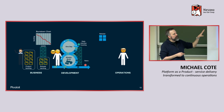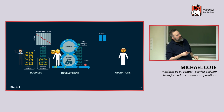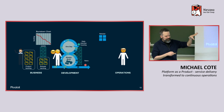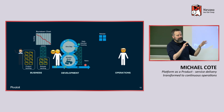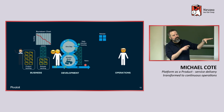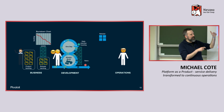And what operations people know is every time they go from the developer environment with their magic builds and try to release it, everything breaks, right? So developers basically bring down production. Now the operations people, their job is to keep production up. So just using basic psychology, I'm not a psychologist, basically what the operations people do is never deploy software, because then they accomplish their job.